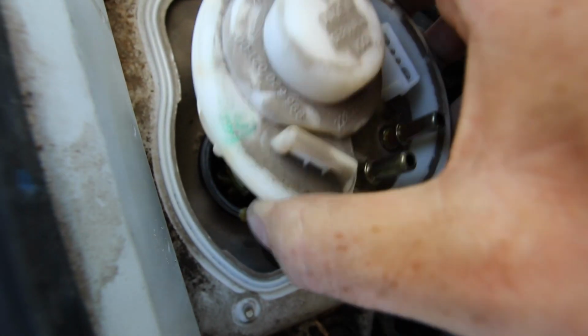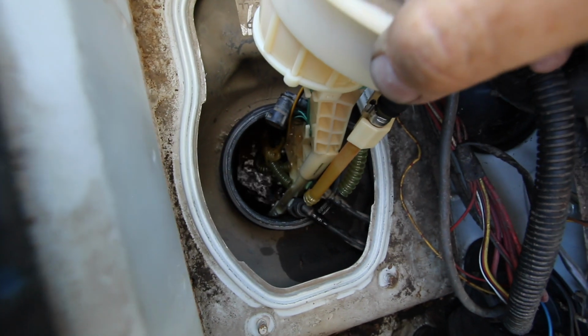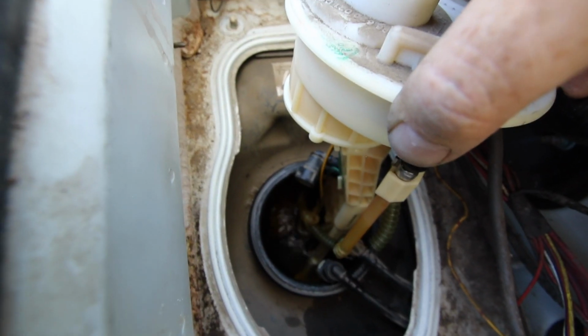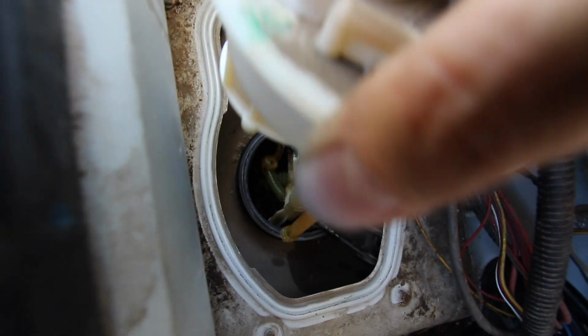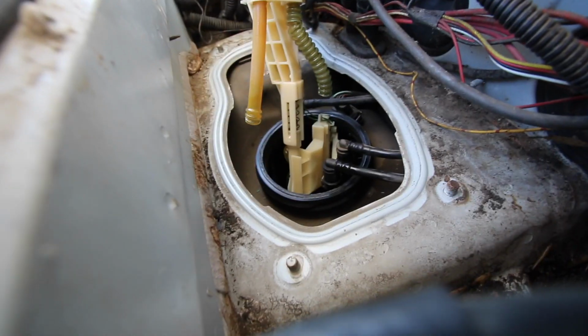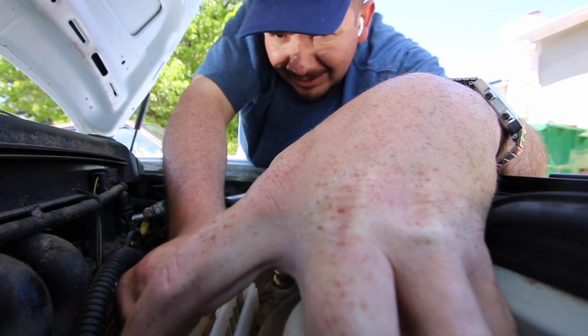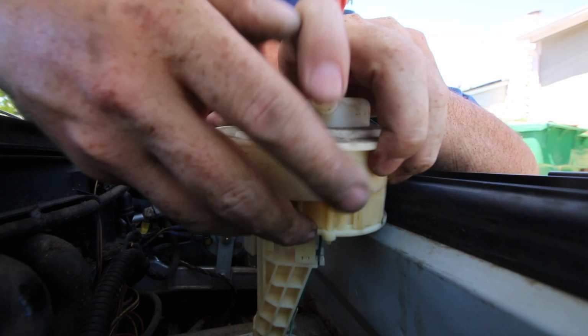I mean, it's liquid. That's a plus. Oh no, look! These hoses broke. I wonder if that's why it's not running. What the heck? These hoses are breaking everywhere. Okay, yeah. So you can disconnect this part of the pump. So you can take this part out, I imagine.